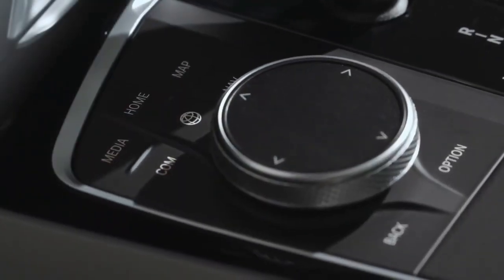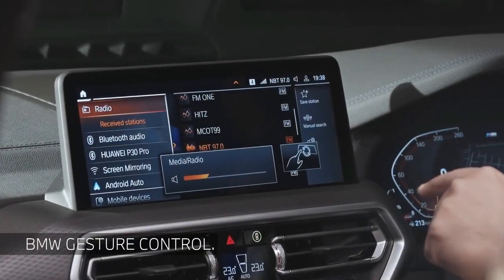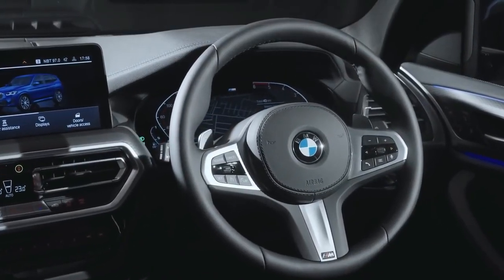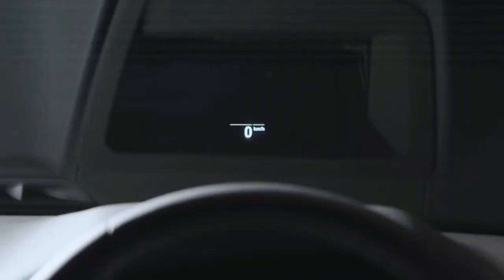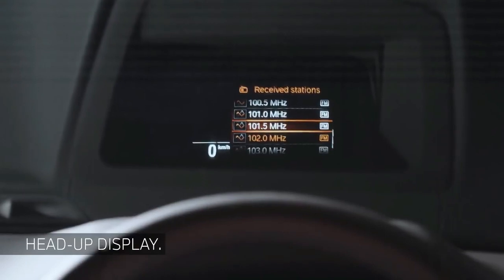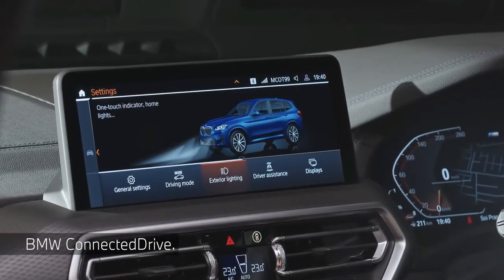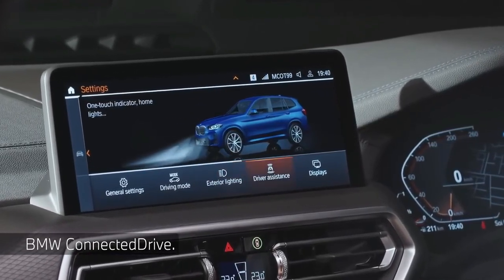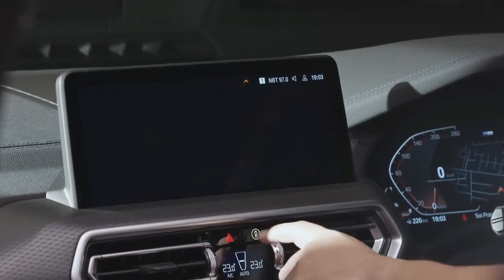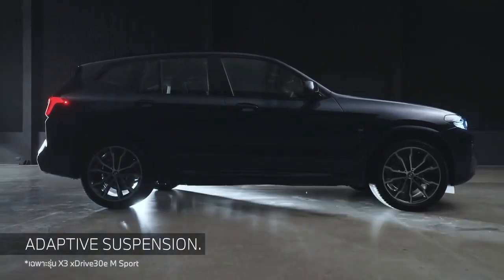The new 2022 BMW X3 facelift is powered by a sole 2.0-litre 4-cylinder petrol engine that churns out 248 horsepower of power and 350 Nm of peak torque. The engine comes mated to an 8-speed automatic transmission and it gets BMW's xDrive all-wheel drive system too. BMW claims that this car can accelerate from 0 to 100 km per hour in just 6.6 seconds while it has a top speed of 235 km per hour.